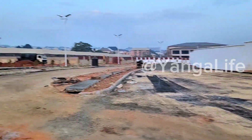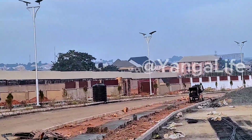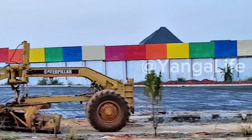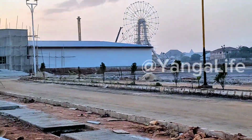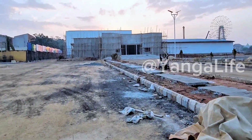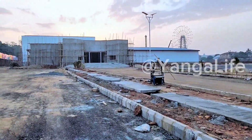The gap, the width of the walkways, will become enough for people to comfortably walk. Then the open places at intervals will be covered with slabs, and that is the way it's being done. And if possible, they can get our open drainages done this way.